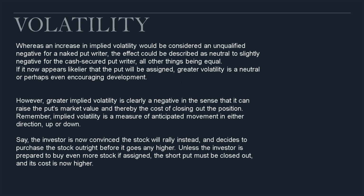Volatility. Whereas an increase in implied volatility would be considered an unqualified negative for a naked put writer, the effect could be described as neutral to slightly negative for the cash secured put writer, all other things being equal. If it now appears likelier that the put will be assigned, greater volatility is a neutral or perhaps even encouraging development. However, greater implied volatility is clearly a negative in the sense that it can raise the put's market value and thereby the cost of closing out the position.